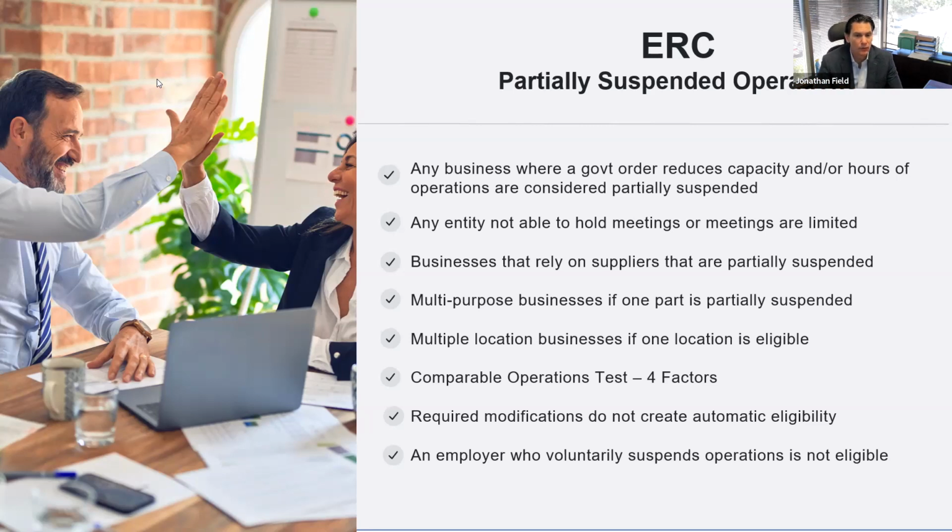Another way is that multi-purpose businesses, if one part is partially suspended. Let me give you that restaurant example, right? So a restaurant, they said, hey, we do catering, we do takeout, and we have in-house dining. Well, the takeout increased over the pandemic, and their catering stayed the same, but they're eligible for their entire business because up until where they're able to have full capacity within their restaurant, their entire business is eligible.